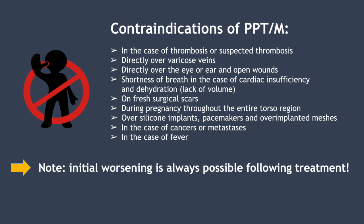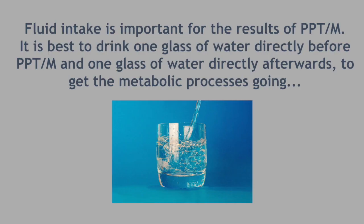Please note that after treatment, it is always possible that an initial worsening can occur, and inform the patient about this. Hydration is important for the success of the therapy. Some people have a problem drinking a lot, and the elderly especially drink too little. The best way is just to split the quantities to be drunk, one glass before the PBTM treatment and one afterwards. So you get a total of about 500 milliliters. Please also make sure that the patient drinks in front of you, because any delayed fluid intake may limit the success of the therapy.